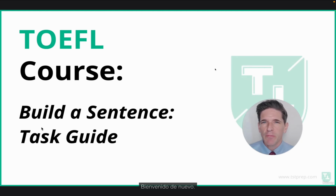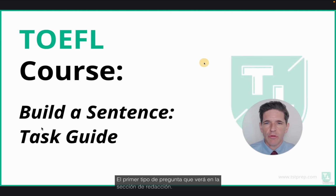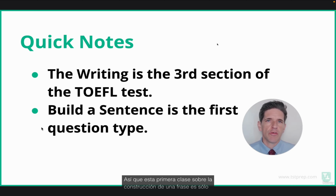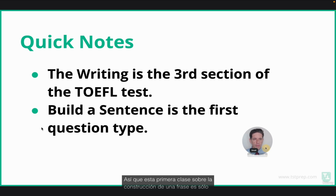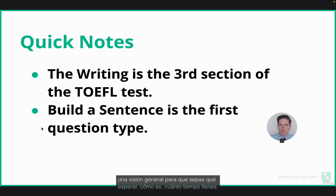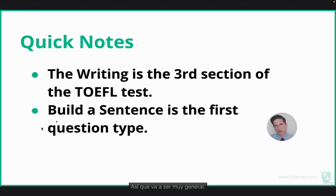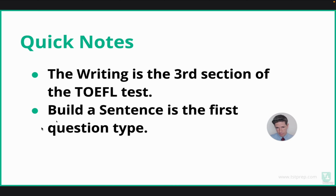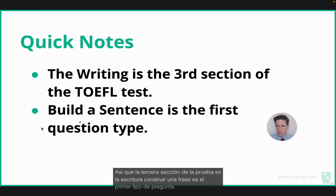What's going on, everybody? Welcome back. We're going to talk about build a sentence, the first question type you will see in the writing section. So this first lecture about build a sentence is just a general overview for you to know what to expect, what it looks like, how much time you have. So it's just going to be very general, and we're going to get into more tips and tricks and strategy a bit later.